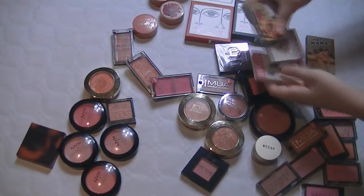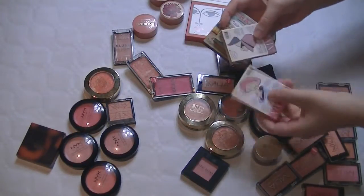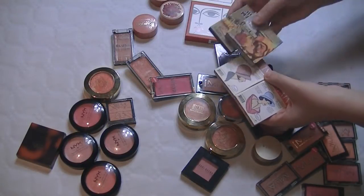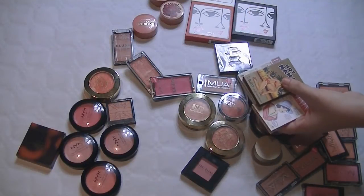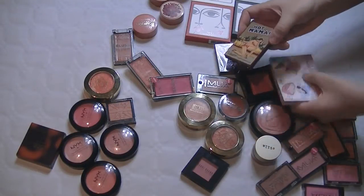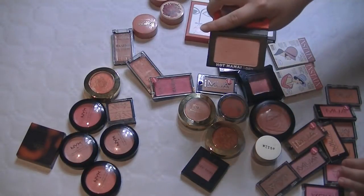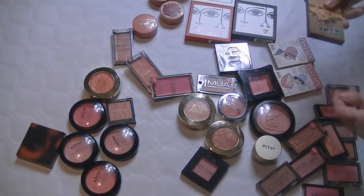Next up are these blushes from The Balm. I have Hot Mama, Frat Boy, and two of the In-Stain blushes in Toil and Houndstooth. I really love the Frat Boy, so that's not going anywhere. The Hot Mama one, I don't use this a lot. As you can see, it's barely touched. I'm going to try that one more time. I'm going to put that in my maybe pile.